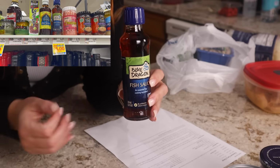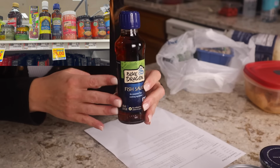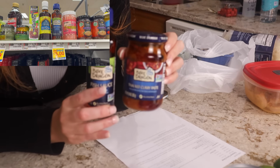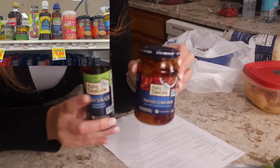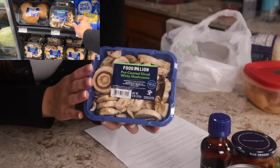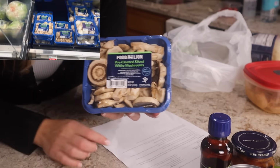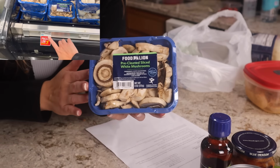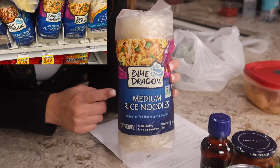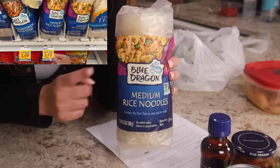Fish sauce is another specialty ingredient that I did not already have. We're only using a tablespoon and a half. So same as with the curry paste, one of these bottles will last you a long time. This was $2.50. So again, fingers crossed I like the soup. Mushrooms. I wasn't quite sure what kind of mushrooms. It just says sliced mushrooms. So I went with the cheapest kind. These were $1.99.